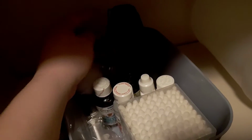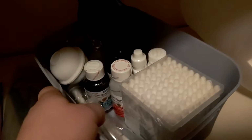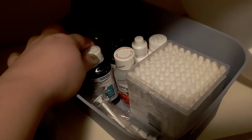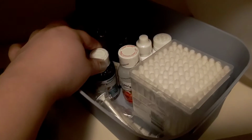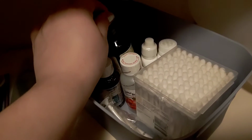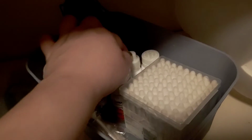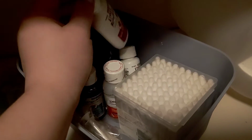I have a forehead thermometer. I'm also going to get a rectal one that I was told by my pediatrician would be the best one, so I'm going to buy it. I also have some gripe water here and here. This one came in the Amazon box. It's a full-size bottle. I have this fever and pain reliever. Let's see, some saline spray.